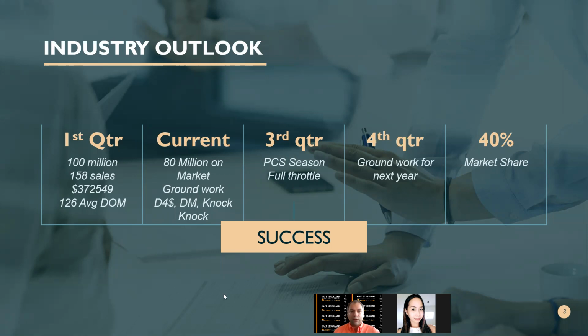So we're talking about second quarter and our industry outlook to the future. So 80 million on the market, 20% decrease from last quarter. So how do we make up for that decrease? We've got to start doing things that you don't do on Guam right now because no one knows about them, or they don't care, or they just assume that their clients are going to come back to them.